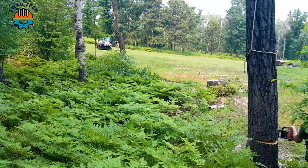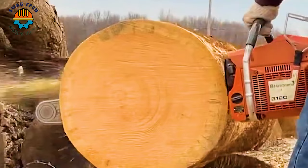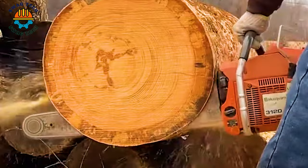This is really a good saw. It only takes about 5 seconds to cut that log. It looks like that, but the length of this saw blade is nearly 2 meters.